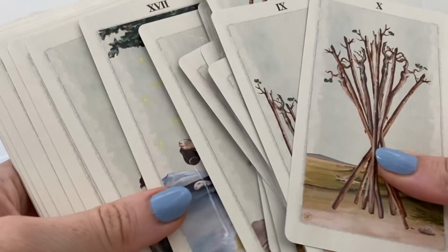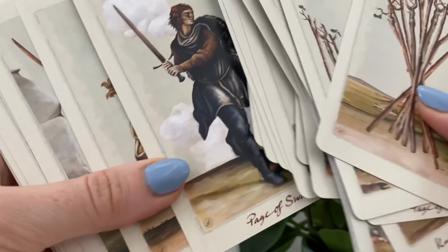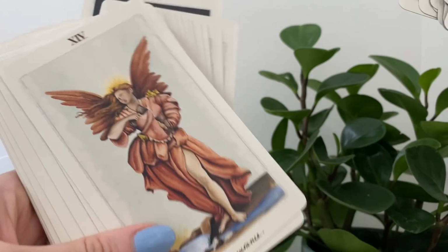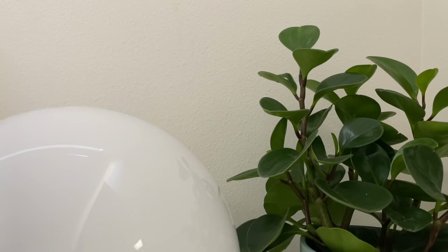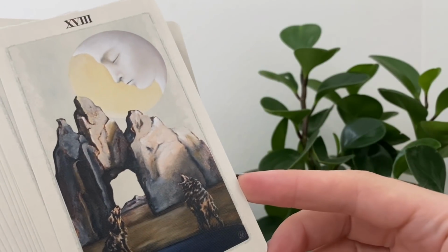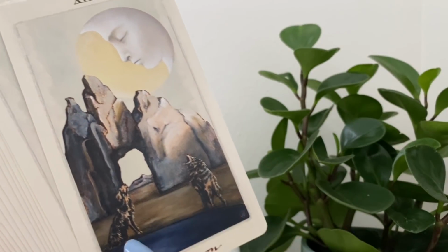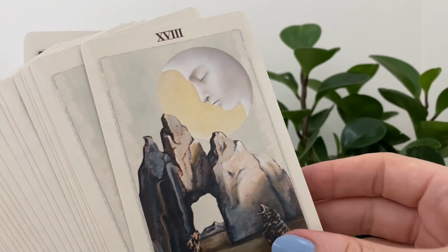The Star. I believe these were all oil paintings originally. Here's the Page of Swords. Hierophant. And yeah, it's just gorgeous. Here's Temperance. It's like so pretty. The level of detail is honestly just mind-blowing. And this is maybe one of my favorite cards ever. It's the Moon, and I just love their rendition of it. You have the howling dogs like in the Rider-Waite card, and the moon looking down from above.